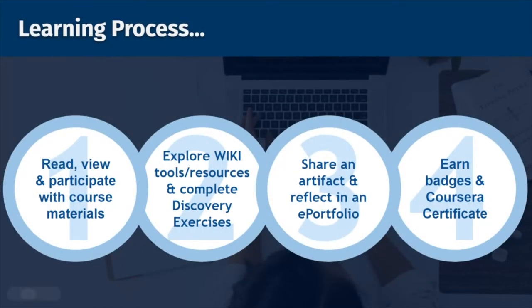So we talked about the learning process. Now that we've taken a look at the MOOC and what we can use the MOOC for, and then how the wiki corresponds to really help support that, we really want to take a look at the overall learning process, where you're reading and reviewing and participating with the course materials in the MOOC. This allows you to help explore the wiki tools and resources and then complete the discovery exercises that correspond back to what you've learned.